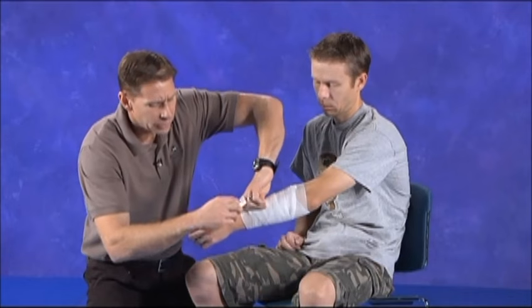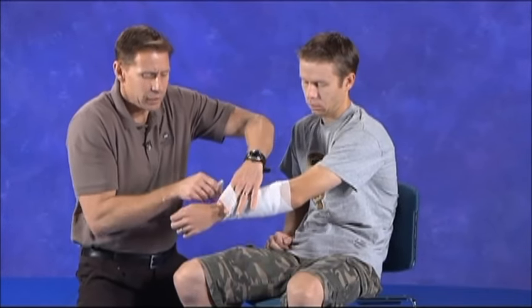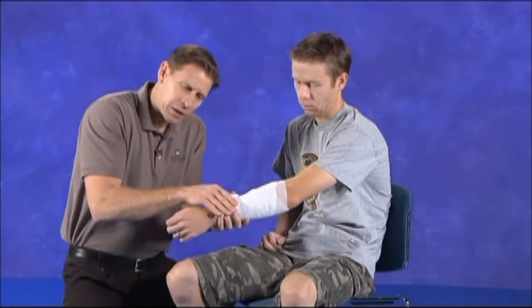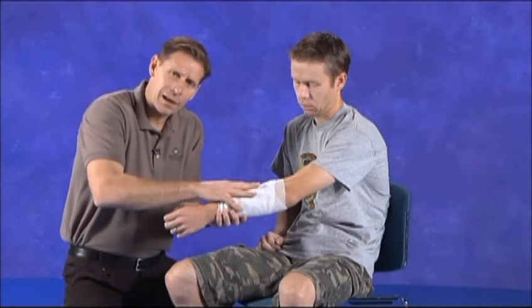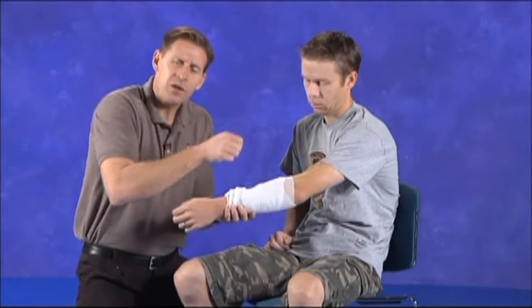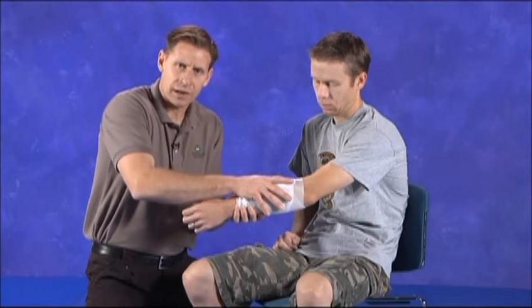You really don't need to use all of that. All you need to do is take a couple of fingers, make a little bit of a gap, swing this roller gauze around, and then you can tuck it in there. In doing so, if we ever need to put more gauze on here, we can add some more, pull this back out, and use the leftover bandage. It doesn't have to look good, it just needs to protect the skin.